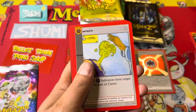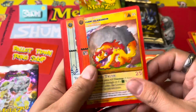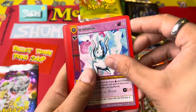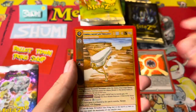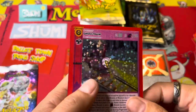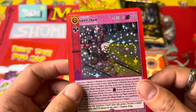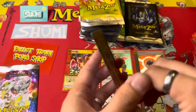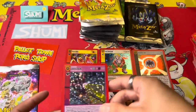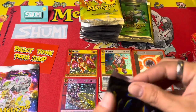Earth aura, bunny, someone stuck in a fart, an arm, a rabbit arm, fire lizard, lizard shooting ice out of his mouth, someone boogers, that is interesting, and a ghost train. Nice, nice. I don't have one of these as well, so that's pretty awesome for you guys to look at. Let me put that there. I'm pretty excited about that one. So let's put it down there.